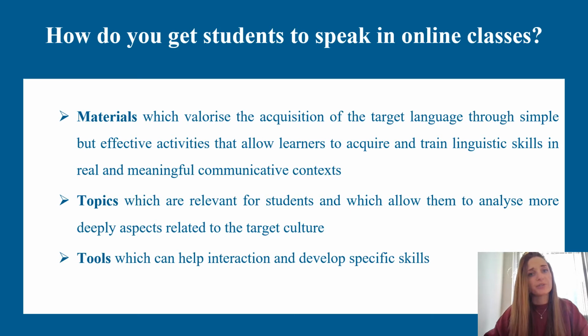In order to answer this question, three elements must be taken into consideration. The first element is represented by the materials themselves, which should valorize the acquisition of the target language through simple but effective activities and which should help students to practice their communicative skills in realistic and meaningful communicative contexts. The second element are the topics, which should be relevant for students and which should allow them to analyze further specific aspects related to the target culture. And finally, the tools that language tutors decide to use during the online classes should help interaction and the development of specific linguistic and communicative skills.